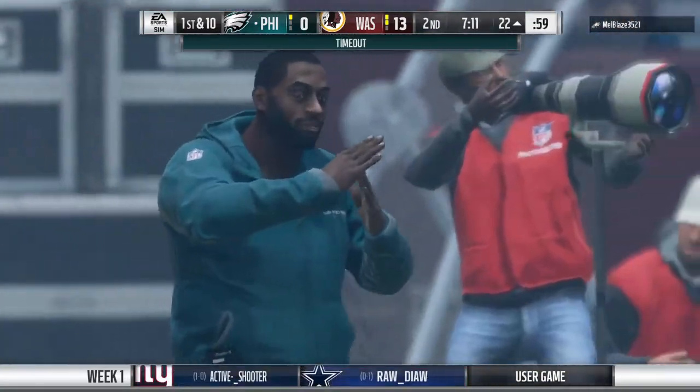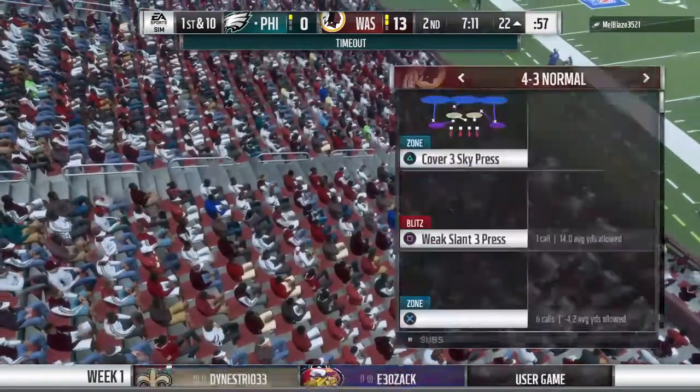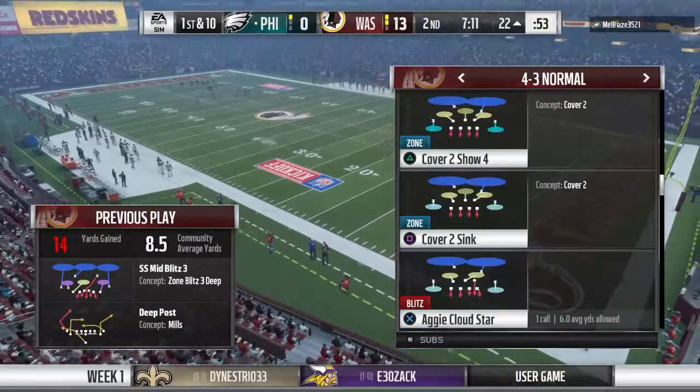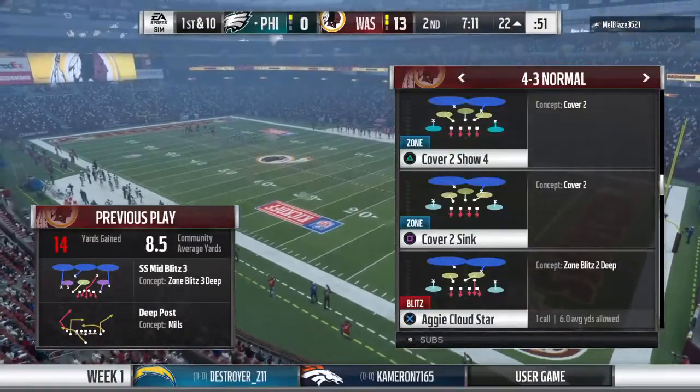And with a play clock at 3, we'll get a signal and a timeout on the whistle. That's their second, so they'll have one remaining here in this second quarter. We'll be right back.